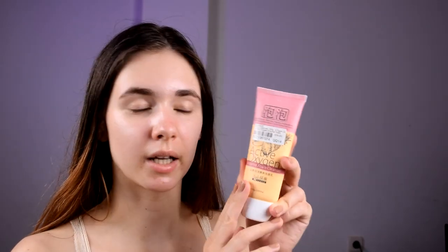I really really like it. It has a very unique texture. It has papaya extract and pineapple extract. It smells like heaven, and it will last you for a long time too because you need a tiny bit of this.